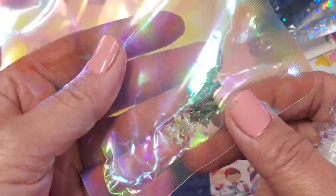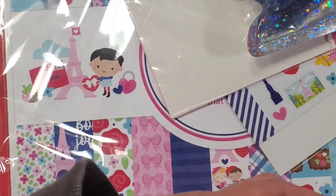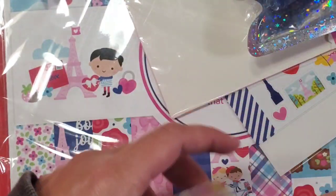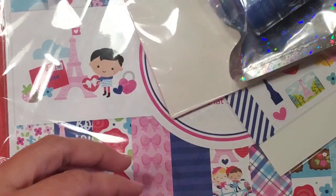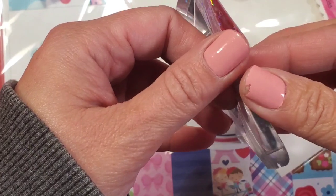And she got me this holographic container with some of the sequins, like snow sequins. Isn't that so pretty? Thank you so much for your present. I absolutely appreciate it. Then this one is what I ordered, which matches perfectly with a lot of my collections.